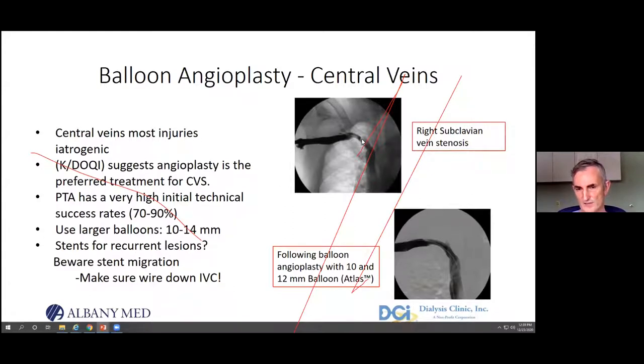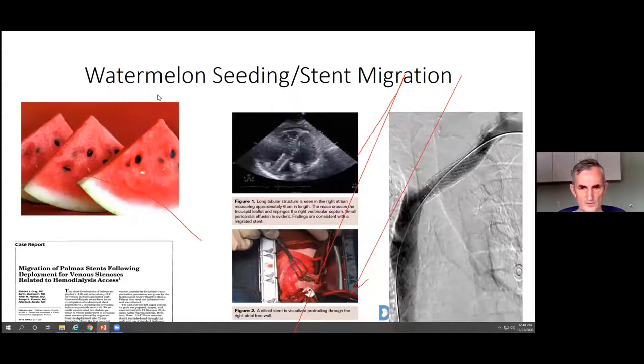in this area. These are very focal stenoses. They're very rubbery. They're not atherosclerotic. And also, as the veins go centrally, they go from reasonably large to very large. One of the feared problems with this is that you may end up getting stent migration, or what we call watermelon seeding. This is a situation where you deploy a stent, the stent is not secured and then travels into the right atrium or the right ventricle.